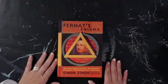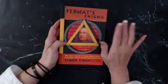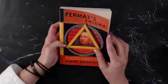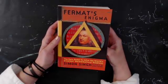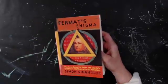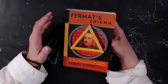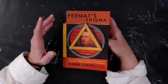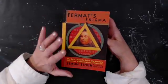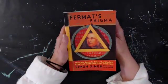All right. Next, Fermat's Enigma. And anything you find by Simon Singh is awesome. The epic quest to solve the world's greatest mathematical problem. And I like math, I like geometry. Algebra baffles me, and nobody's been able to explain it to me. But I love geometry because it's visual.